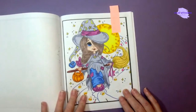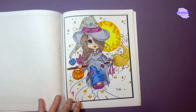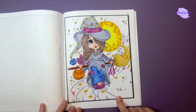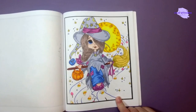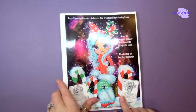And I worked on this one this month and did Rory here. Looks like she's trick-or-treating and she's traveling on her little witch's broom. And I do like the way this one turned out. I never could figure out what I wanted to do for a background, so I just kind of left it. But yep, that's that one. See, that book was fast, huh? All right.